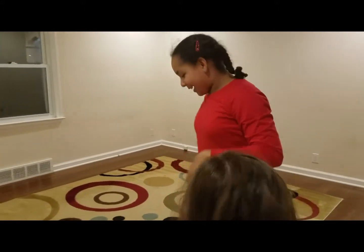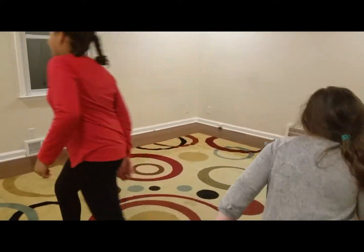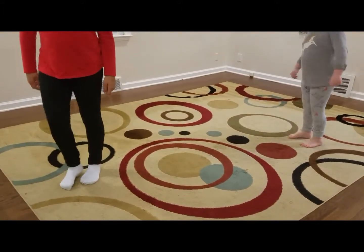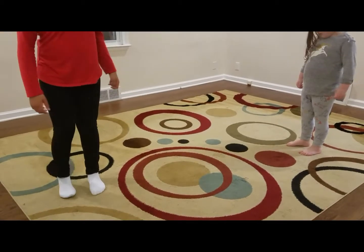Red. Oh gosh. 3, 2, 1. So we have to try to not step on the red? No. We have to get on the red. Everything but red is lava.